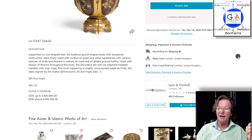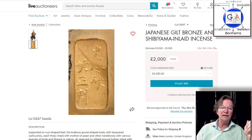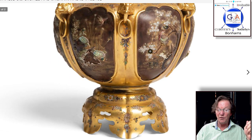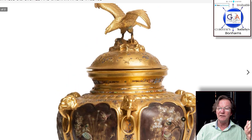Lyon & Turnbull has this coming up in about a week and a half, 12 days out. If you're a Shibayama buyer, and it's signed. Just an absolutely spectacular example right here. All right, get a condition report on it. But if you're a Japanese metals buyer, you want to take a look at this. This is one of the best ones I've seen in a while.